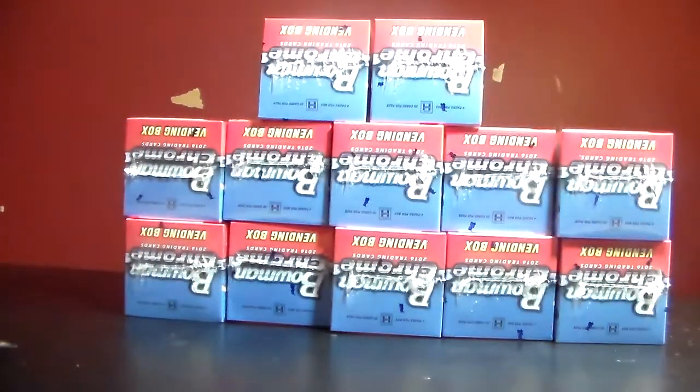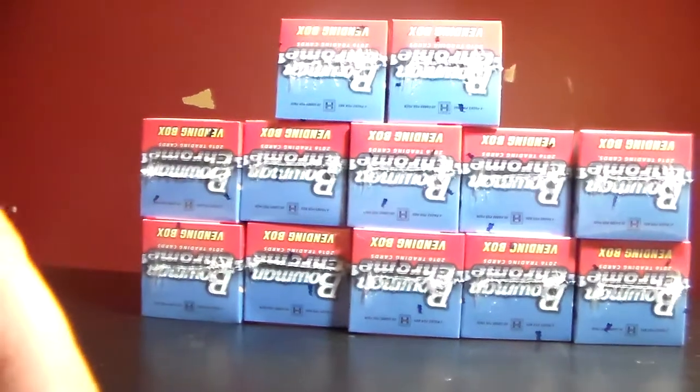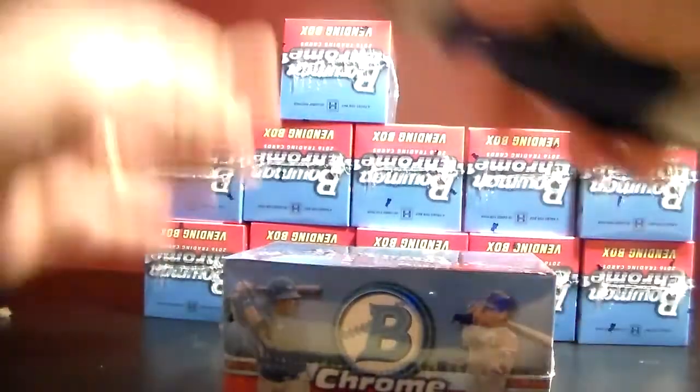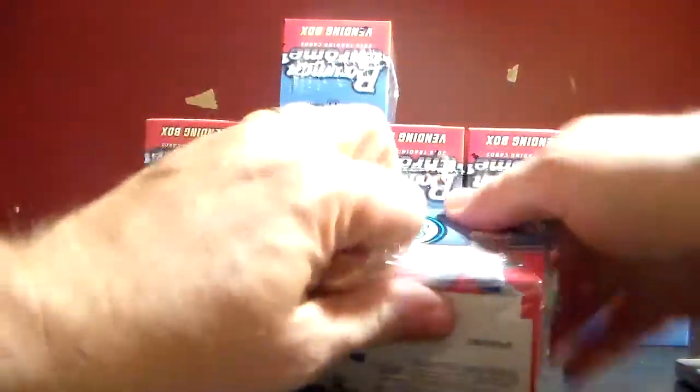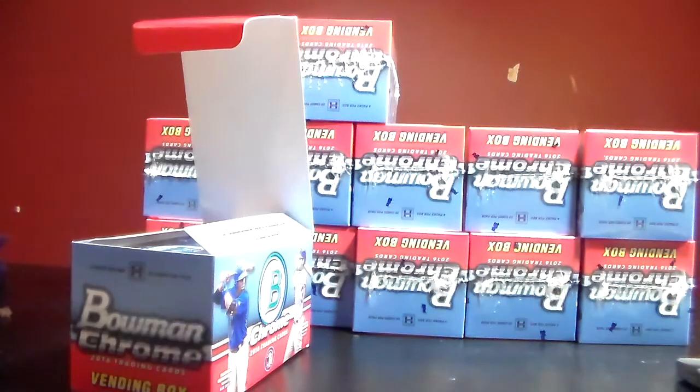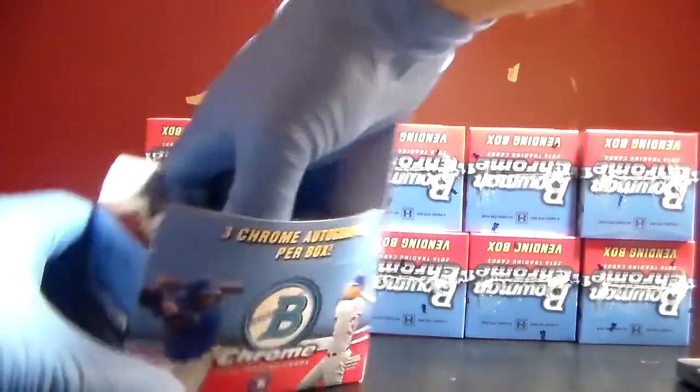See it all. Hit my little camera here. Get it going. All right. Box number one. Actually, before I do this, let me get the gloves on. With these chromes, I don't want to get fingerprints on the chrome cards, especially if any of you guys are grading these.